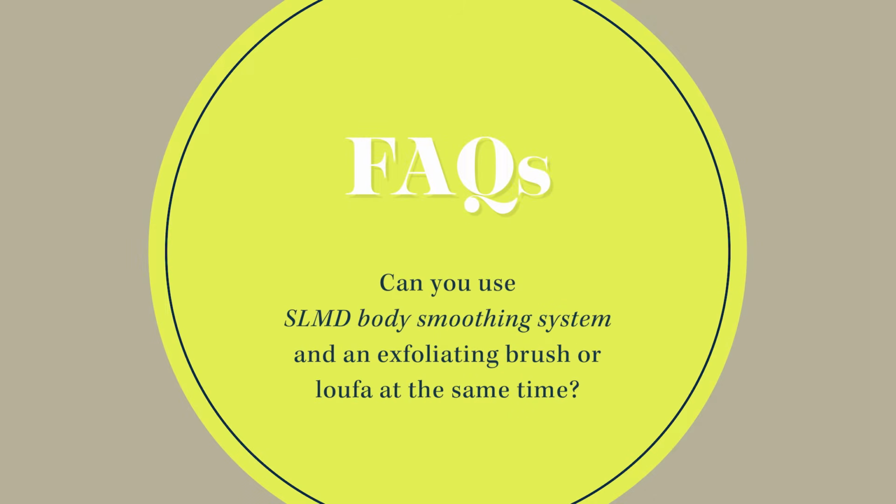Can you use a body smoothing system along with a physical exfoliator like a loofah or a dry brush to improve your keratosis pilaris? Well, the answer is yes, you can. But just take it easy. Sometimes we get a little aggressive with treating something because we really want it to go away, and we can do more harm than good. So really try to do anything in moderation and just be careful to not overdo anything.